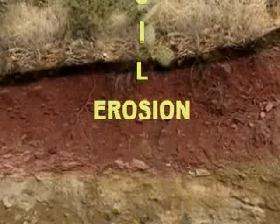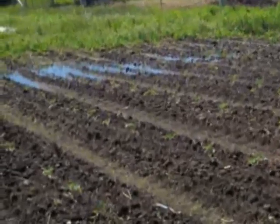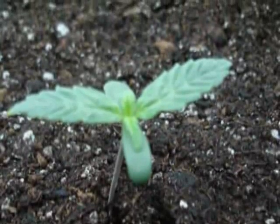Soil erosion. Sometimes soil is carried away by wind and water to a different place. This is called soil erosion. It makes the land infertile.